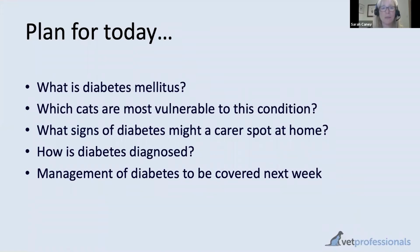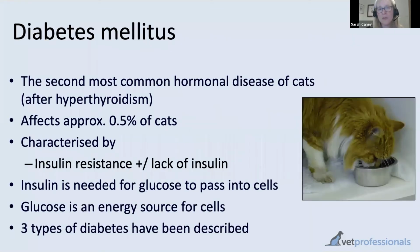So I'll mention some of that so you're aware of that, and then move on to talk about how we actually confirm a diagnosis and what sorts of things can also get in the way, can interfere with our ability to diagnose this condition. So a little bit of background to start off with.